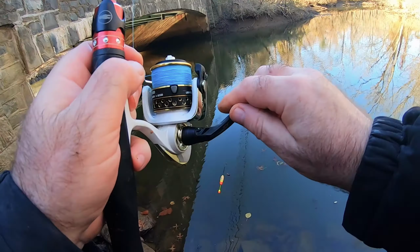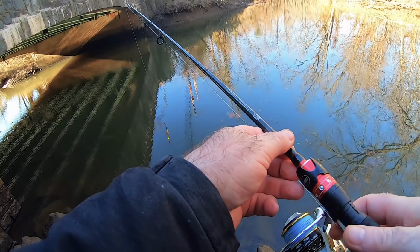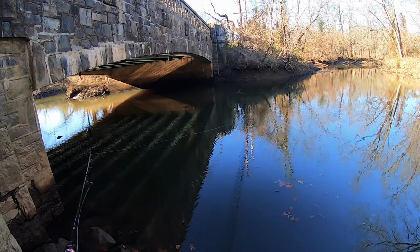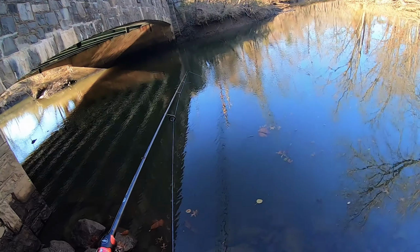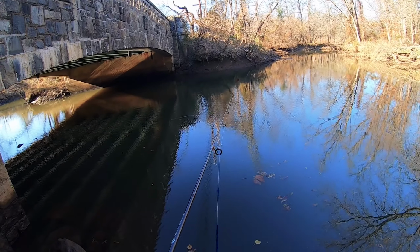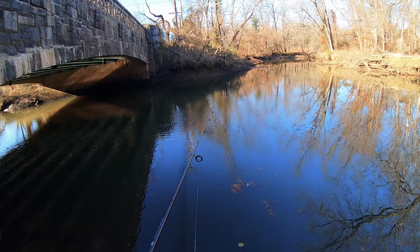Well, there is a decent perch here. So let's see if it get any more, and see what else is in here now. All right. Seem to be they hiding under the bridge. Hiding from the sun. It's sunny today. It's about 51 degrees now. So let's see what else we can get here.